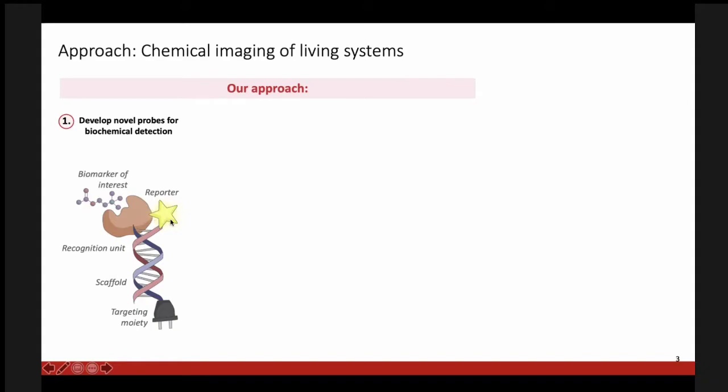Because, practically speaking, we want to use these in the body, we need to join these 2 elements together, right? So they need to be in close proximity to one another. And if we just injected them into the body, they would diffuse away and they would never work together as a unit. So we combine these with a scaffold to hold them together. And then quite often we put a targeting moiety on this so that they stay in the region of interest in the body that we want to measure.